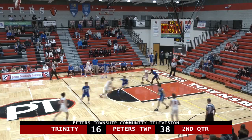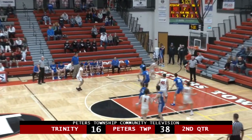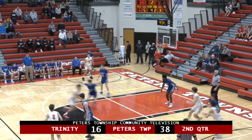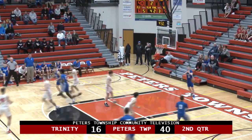Vaccarella brings the ball into Dunbar. He's looking to score, drives into the paint, kicks it out to Vaccarella. He might have got away with a walk there. He kicks it out to Donovan, reverses it to Dunbar. He's looking to drive. He's got that pull-up. He loves that pull-up. It's a nice shot. That is a nice shot.